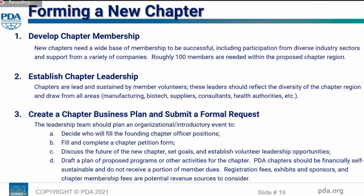It should be from different types of organizations: manufacturing, pharma companies, biotech, suppliers, consultants, health authorities. We are very open to participation. And then if you get to that point, someone from our membership team will work with you, and they will help you to fill out the form so that there's a petition that would have to go to our board of directors.